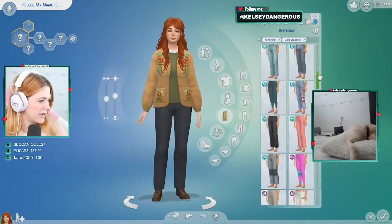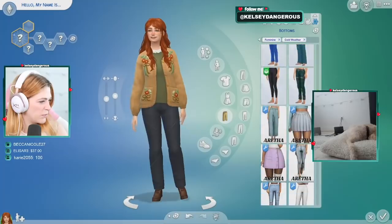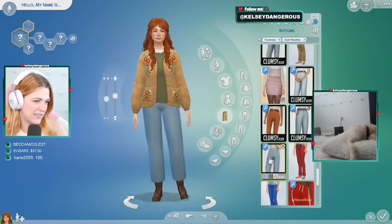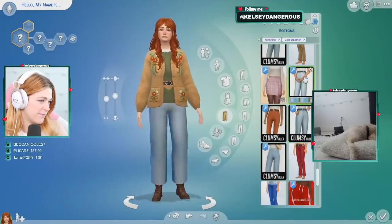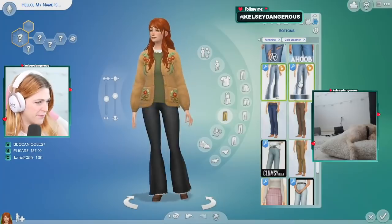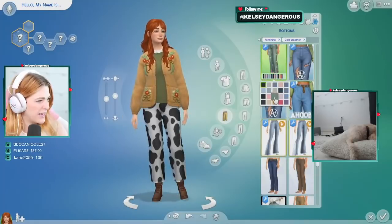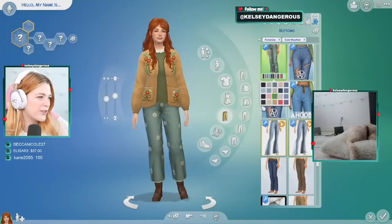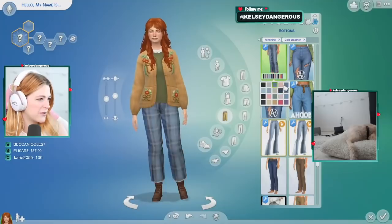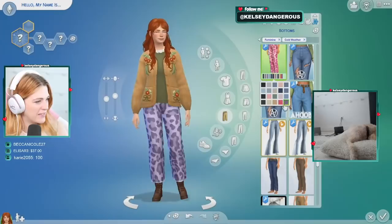And then we'll get some bottoms. Cold weather pants. Do these come in a plaid? I was kind of thinking plaid could be good. Oh, those are cute with the flowers. The clowns are cute. Wow. I hadn't looked at all these swatches before.